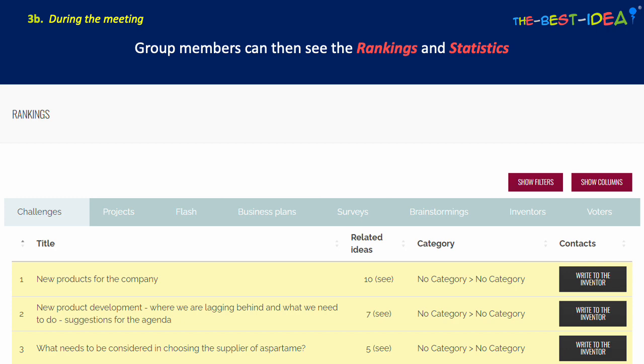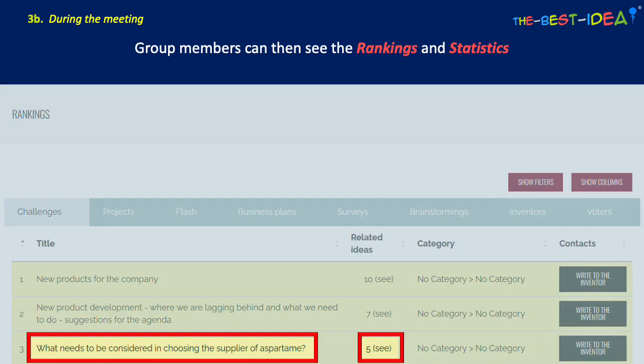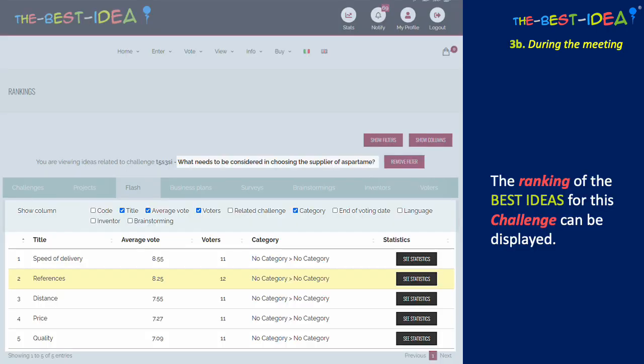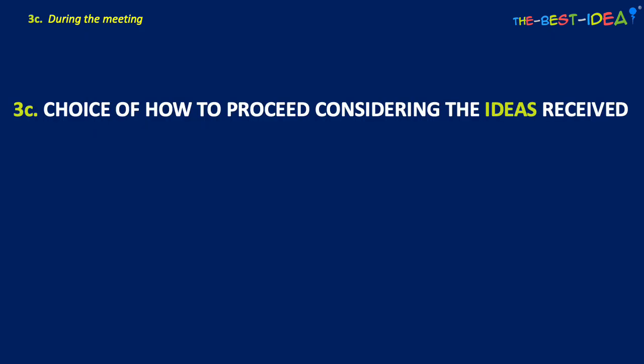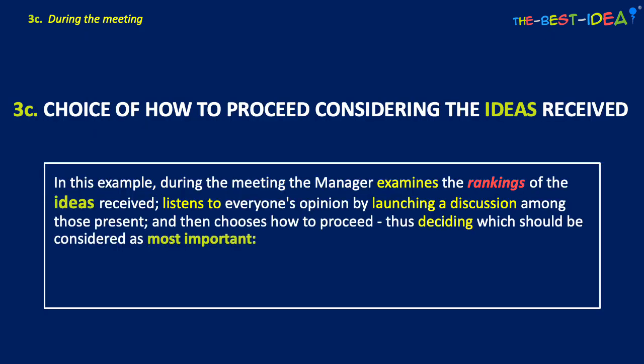Group members can then see the rankings and statistics. The ranking of the best ideas for this challenge can be displayed. Choice of how to proceed considering the ideas received. In this example, during the meeting the manager examines the rankings of the ideas received, listens to everyone's opinion by launching a discussion among those present, and then chooses how to proceed, thus deciding which should be considered as most important. The delivery time, the references received.